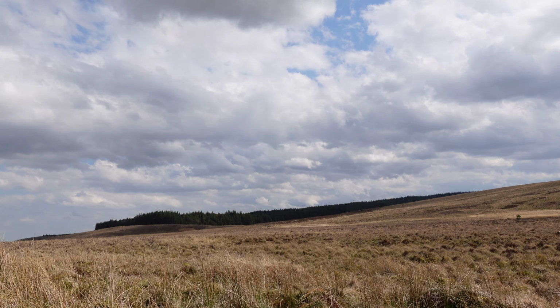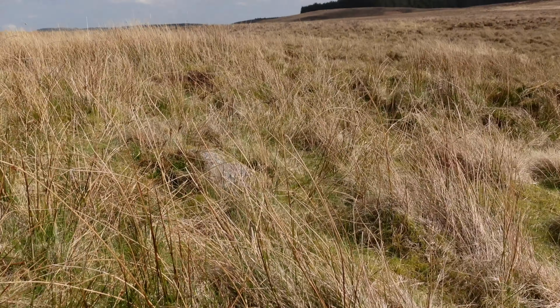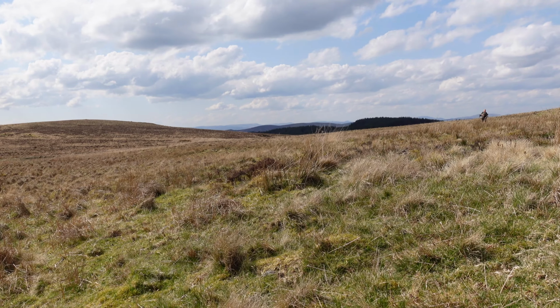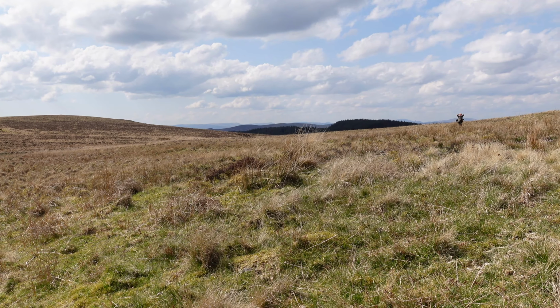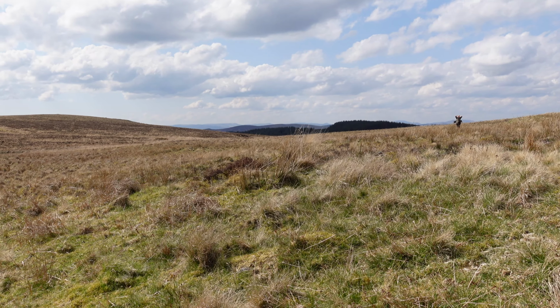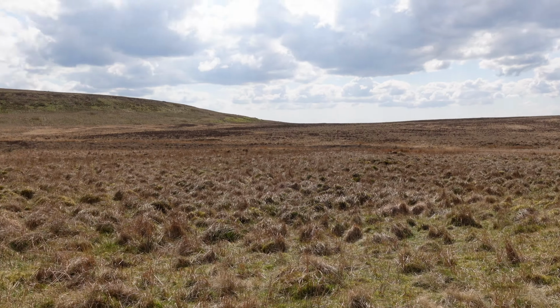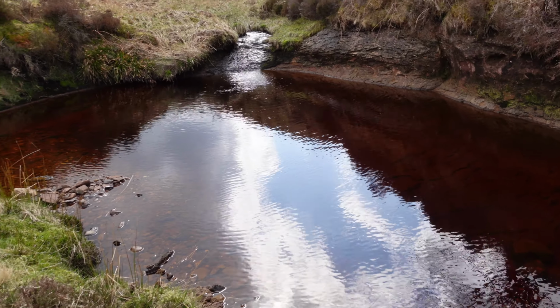And we're heading for the back end of those woods here. Sometimes across boggy mire it's worse going uphill on a path or semi-path. It's tough. Nice wee plunge pool in here.